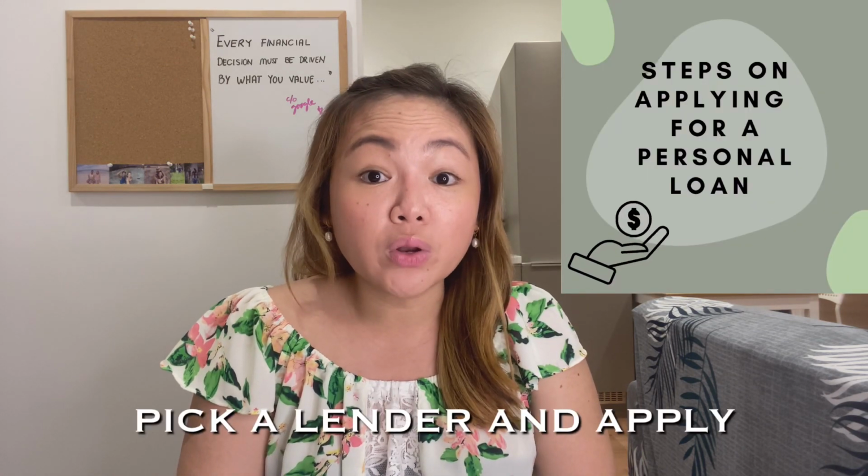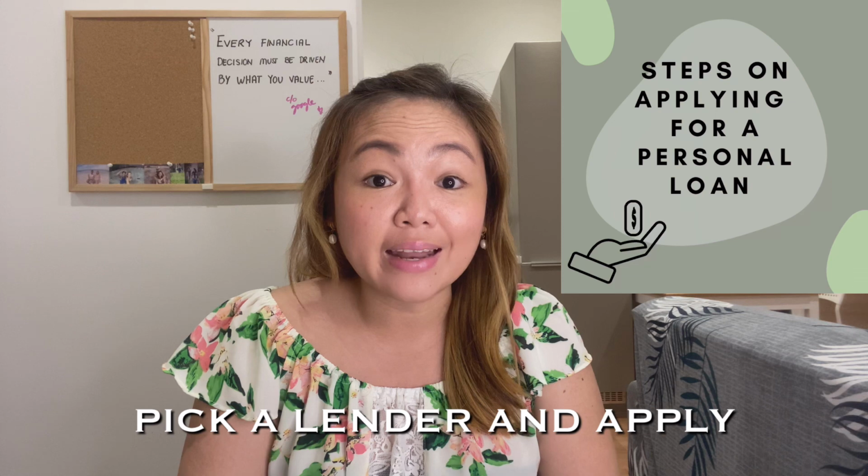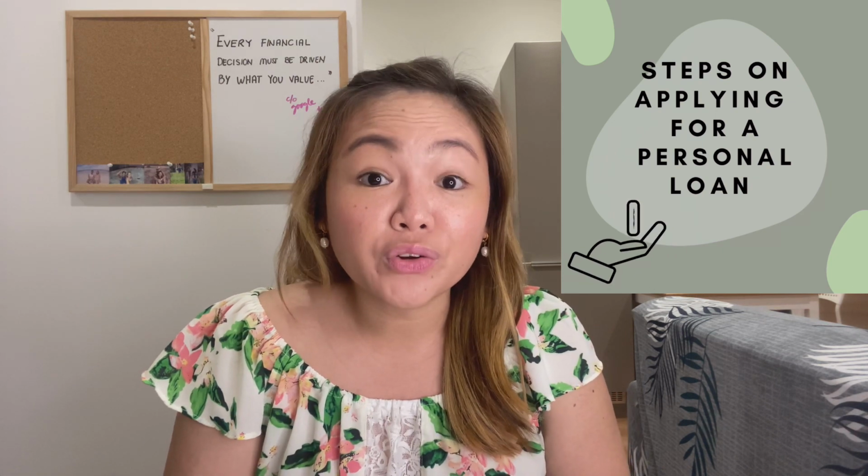So step number 5. Search for the best personal loan rates, pick a lender and apply. Do not settle for the first offer you receive. You have to widen your options in order to identify which lender offers the most competitive rate. Just like checking your credit score, there are also comparison websites and applications to compare loans for free. So for example, Money Supermarket, Compare the Market, and Experian. They will do soft checks, meaning this won't impact your credit score.